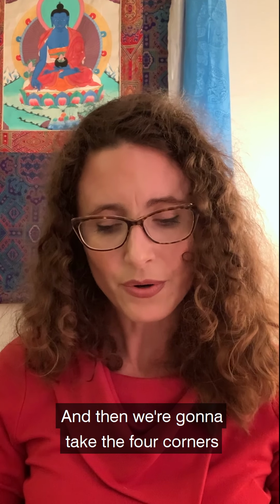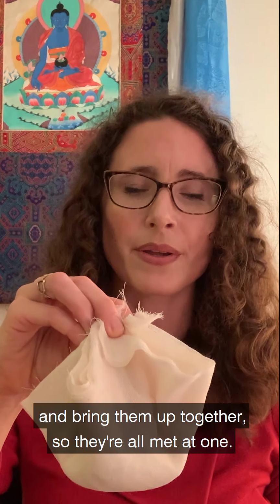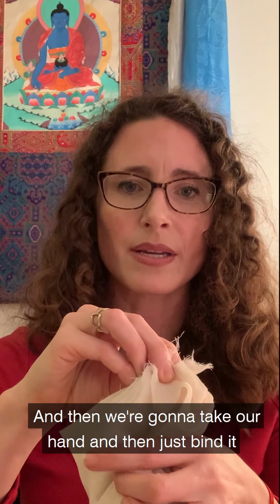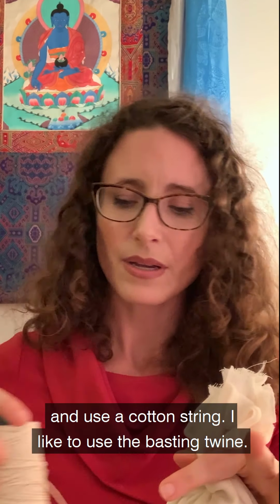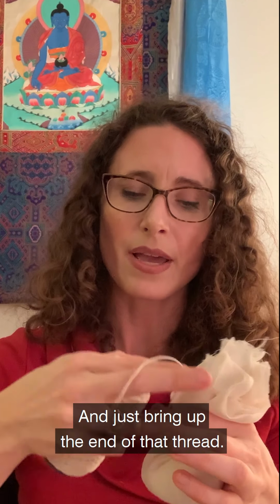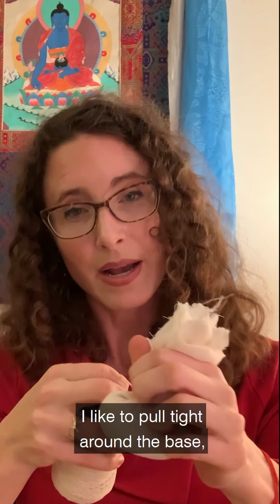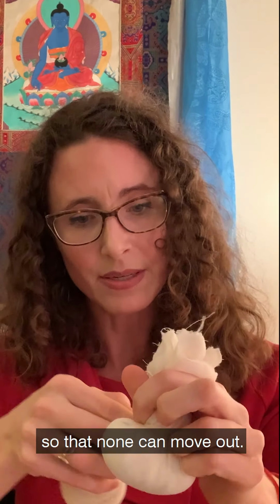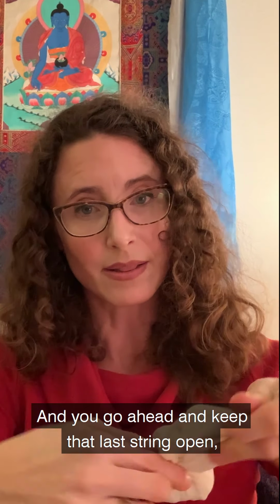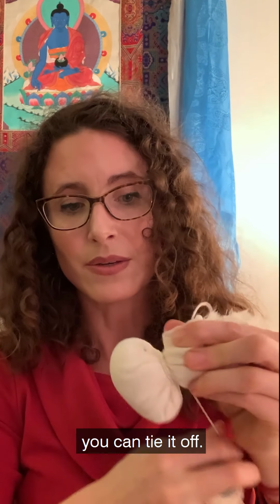And then we're going to take the 4 corners and bring them up together so they're all met at one. And then we're going to take our hand and just bind it and use a cotton string. I like to use the basting twine, and just bring up the end of that thread, and then you're just going to wind it around. I like to pull tight around the base so that none can move out. And you go ahead and keep that last string open so that at the very end you can tie it off.